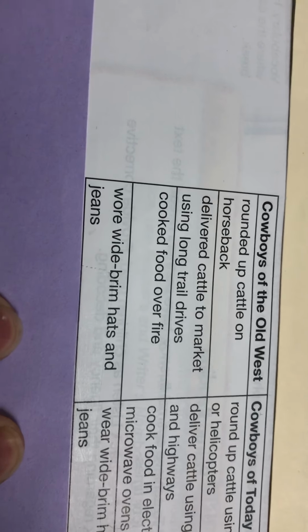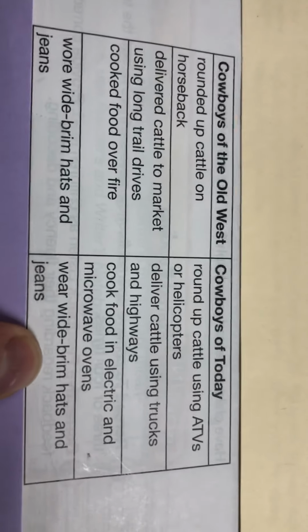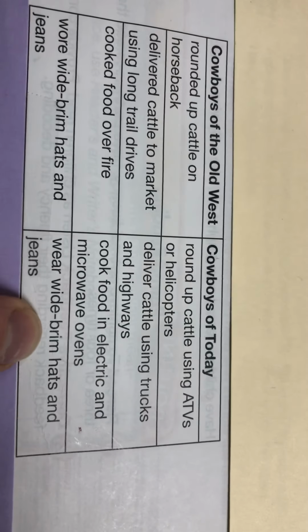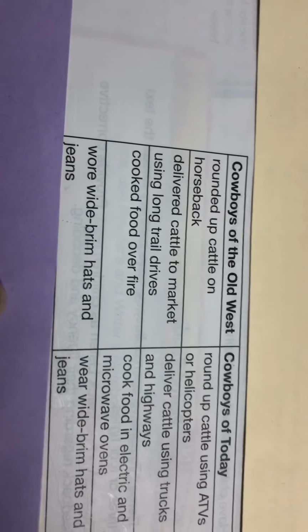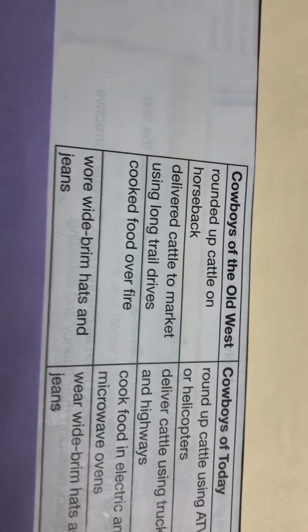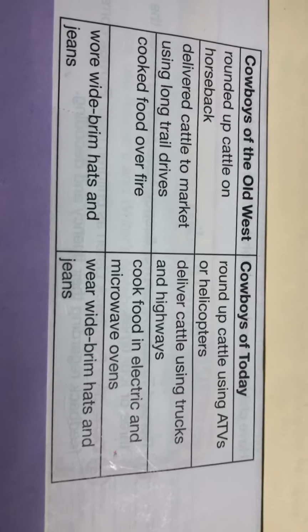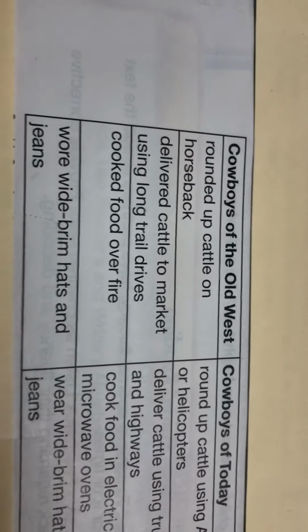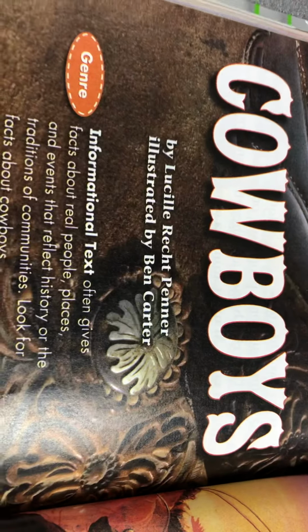Cowboys of the Old West wore wide-brim hats and jeans. Cowboys of today wear wide-brim hats and jeans. So what they wear is the same as what they wore in the old days. So that one is the same. Isn't that interesting? So that's just a little chart on cowboys of the Old West and cowboys of today. So I hope you enjoy listening and reading along with that story, Cowboys.